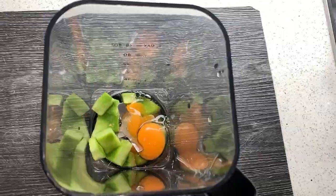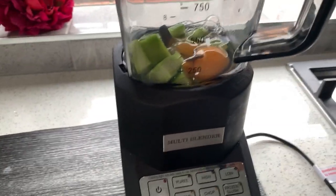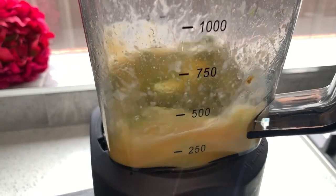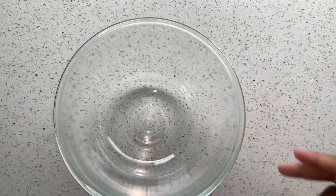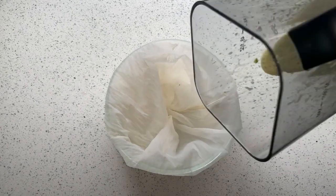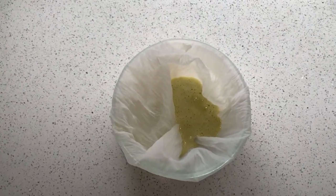Now let me just tell you what you must do when you're doing this protein treatment for natural hair. I did not put any water in there. I just put my two eggs and the cactus. The cactus I used was a very small cactus piece. I don't need a lot of cactus, guys. I just used a little bit. Now I'm just going to strain my mixture because I don't want those colors that look like dandruff.